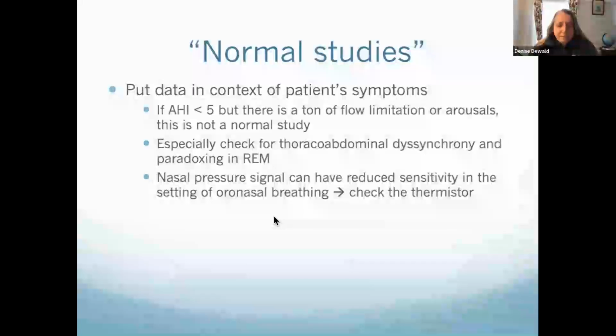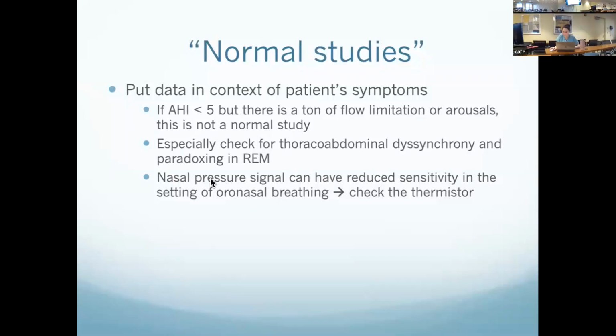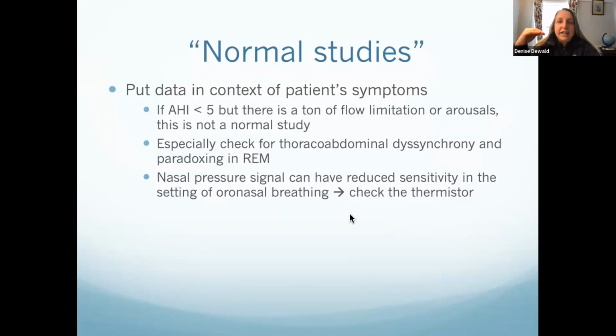The other thing to pay attention to is the nasal pressure signal. If you can't use the nasal pressure signal, you have reduced sensitivity, because then you're relying on the oronasal thermistor, which, from the last time I talked, is very poor for hypopnea detection.